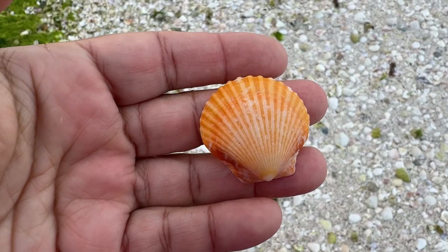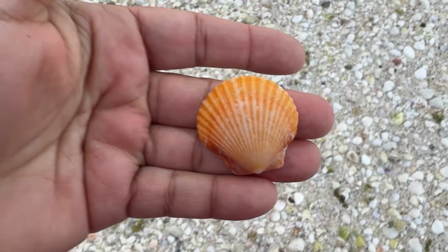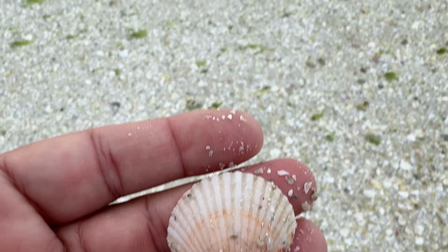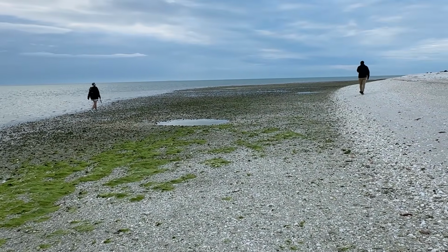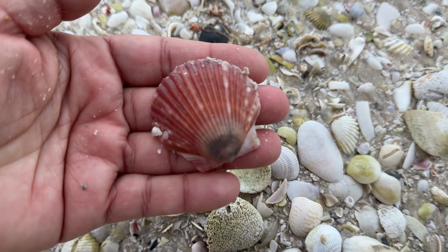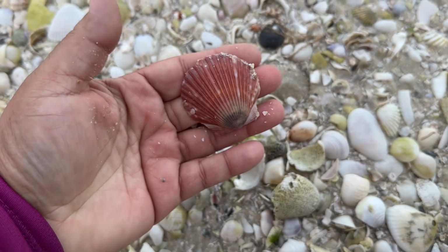Gorgeous orange color on this calico scallop. Oh my goodness, I just love these orange shells. And here's another one, and I know I've gotten a lot of messages asking if I have these orange shells available in my Etsy shop like I did previously, but as I collect them, then I will list them, because these orange ones are kind of hard to come by.